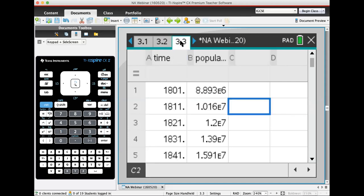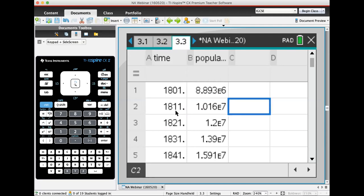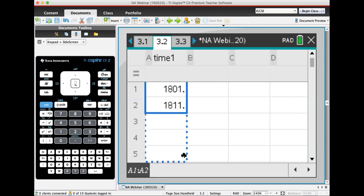So it's 1801, 1811, 1821, and it goes in that pattern, right? So if I put 1801, 1811, now if I just select the two and drag it down, do you think it'll be smart enough to pull in that same sequence? You know how we do it in Excel? So I want 1821, 31, 41, and so on. If I just drag it down, do you think it's going to do that for me? Let's find out.